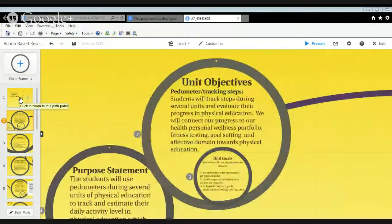So the unit objectives. What we're going to be looking at is our students using pedometers every day during physical education, tracking their steps daily, and connecting it to progress in their personal wellness portfolio, tracking data, improving fitness testing scores, using pedometer steps for goal setting, and hopefully affecting their affective domain towards physical education.